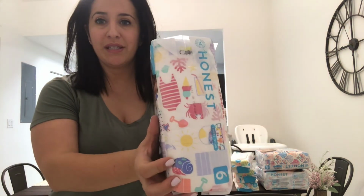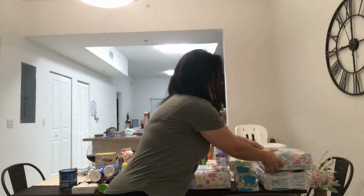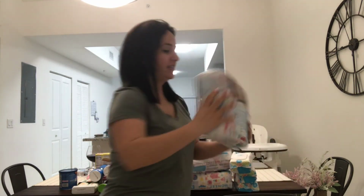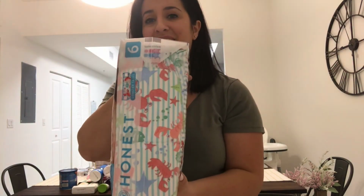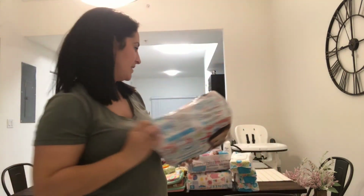Look how cute these prints are now for summer, especially since I'm going on a trip. I will be taking three of these just to be on the safe side. So that's the print for this one. Then I have the mermaid, the shell. It looks like a mermaid shell print. And lastly, my last print also has to do with the ocean and the beach. So I'm so excited for her to wear these.